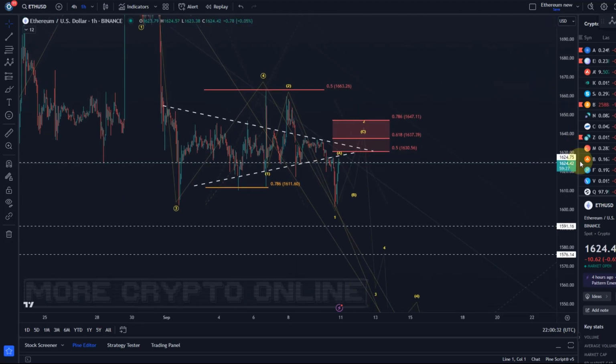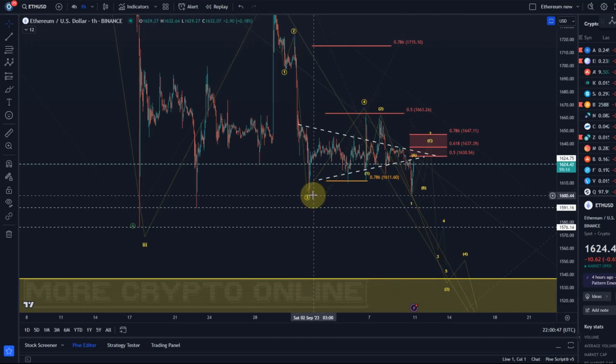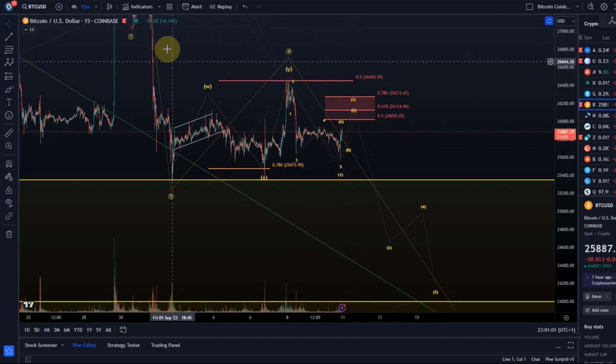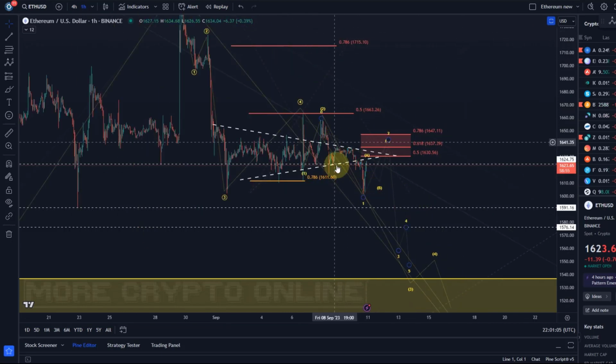I mean, it's still ready for breakdown, but again, it continues to be choppy. This is still not a confirmed breakdown yet, even though it made a new low. But just when it made a new low, it started to turn around again. Now, it makes absolute sense on the Bitcoin chart. This looks a bit more like, okay, we had a wave one down. The proportions look much better, and this is a wave 2 to the upside. On the ETH chart, not entirely sure. We'll see what comes up.